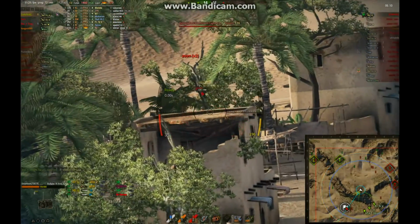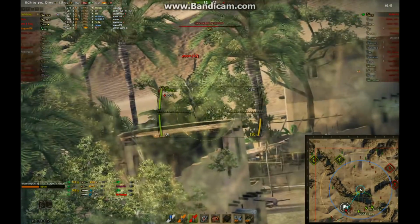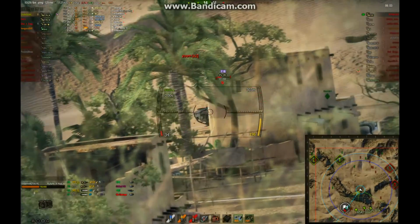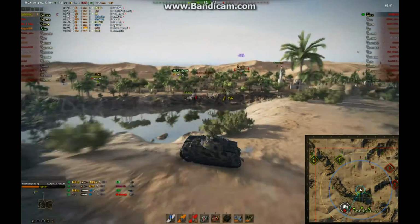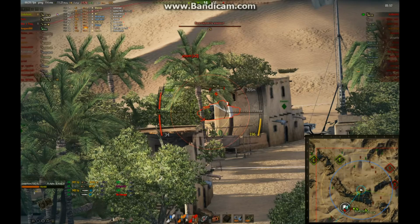I really want to get this guy. He's the last tank on their team. Oh yeah, come on, come on. So aim at the ground, not at the line the tank was going to pass through, and we get the hit. Hit him in the tracks, but he still took some damage.